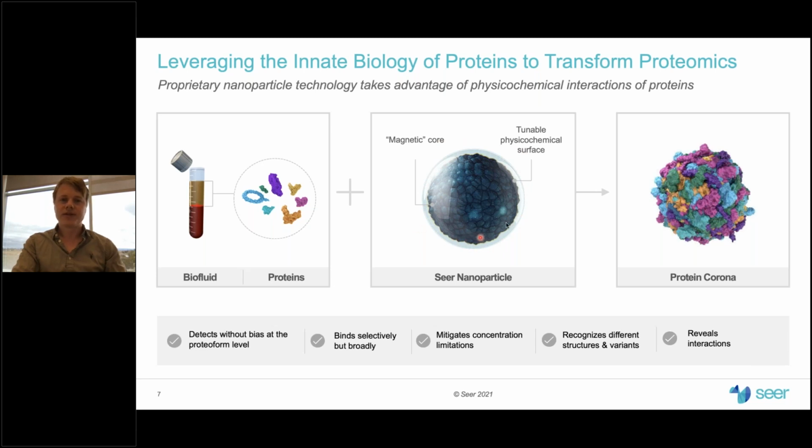Now, when we introduce these particles in a complex biosample, for example, blood plasma, what happens is that a so-called protein corona forms.